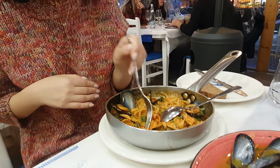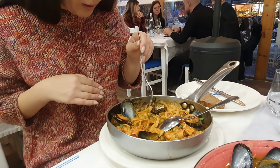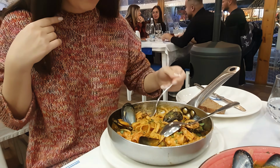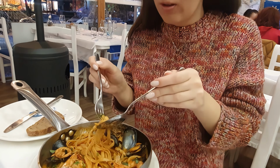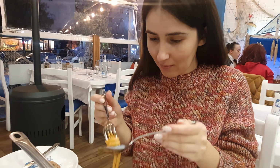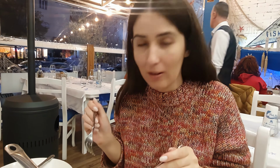It's made with shrimp, as I told you, my favorite, oyster, and also squid. I can find it. Squid. Now I'm tasting the linguine. As I expected, they are very delicious.